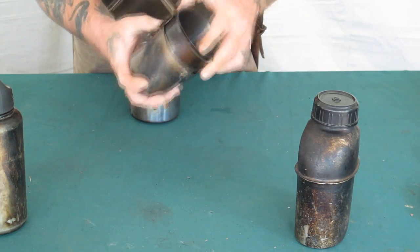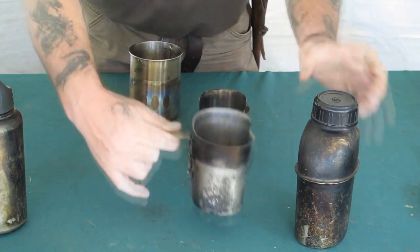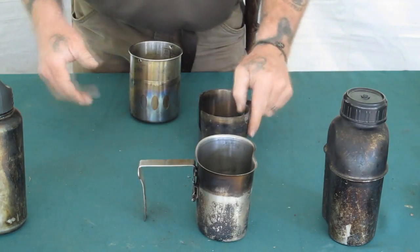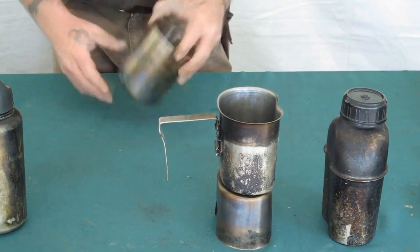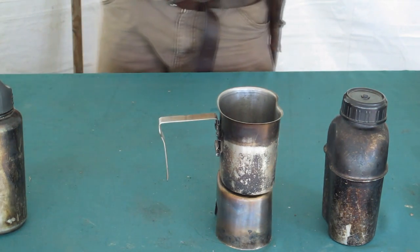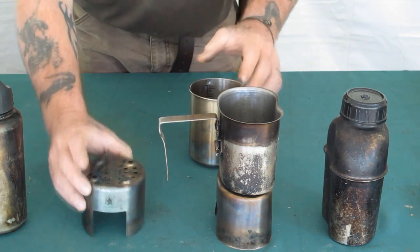And again, it doesn't matter if you bring the canteen cup, but if you've got a canteen cup, you're still going to need a metal canteen or a metal water bottle. A stove stand will give you a big advantage when it comes to boiling your water, because it's going to allow you to get that thing raised above the flame.